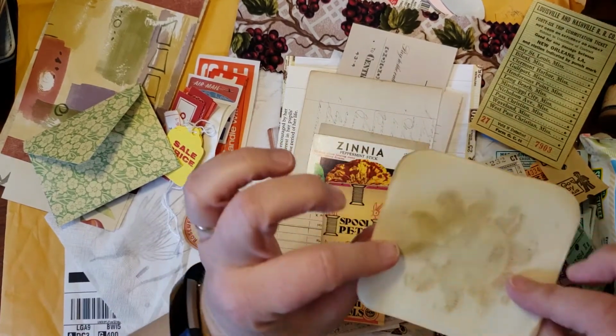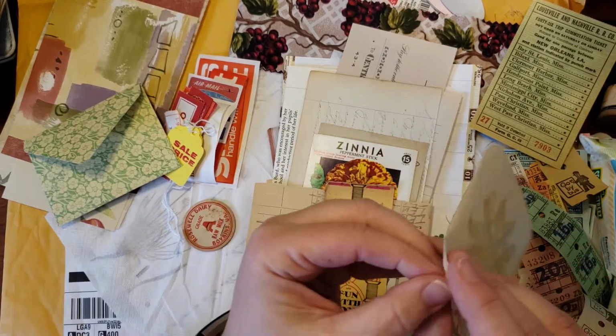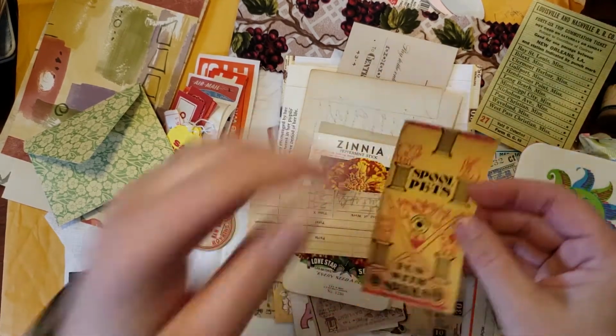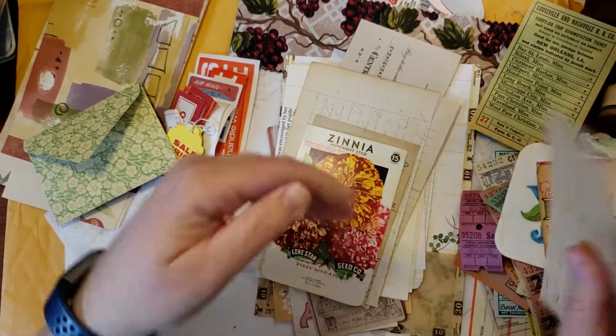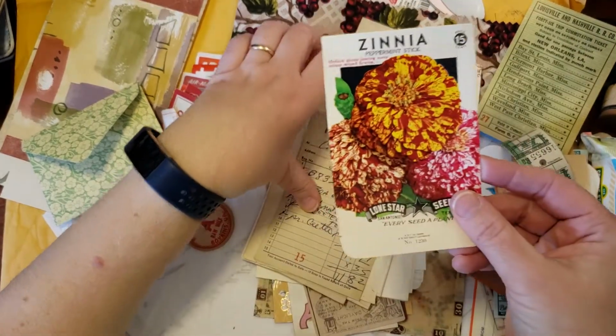I think this is a coaster. It's like plastic on one side, and I don't know what this material is. And it can come off, so I think you could decoupage. It's napkin-y feeling. And this little label. And then this looks old. It looks like a piece of estimate paper. Then we have a flat seed packet.